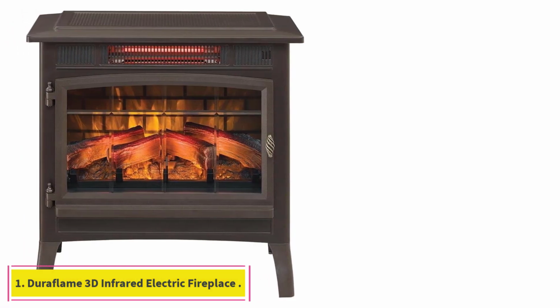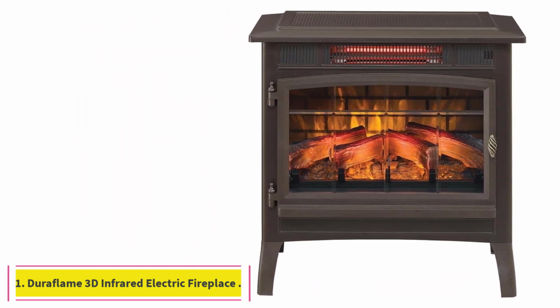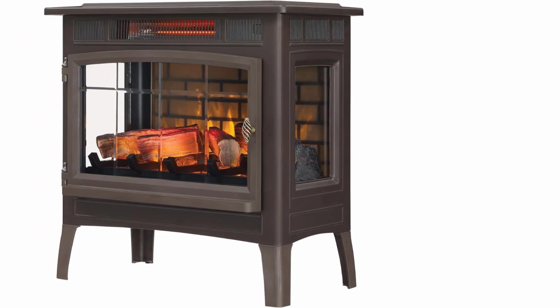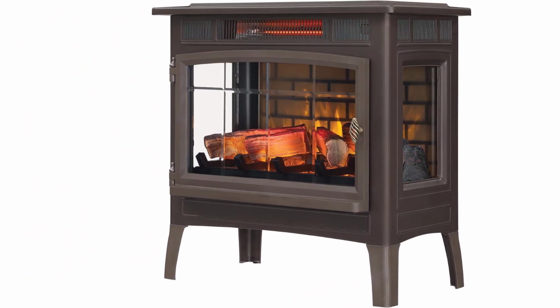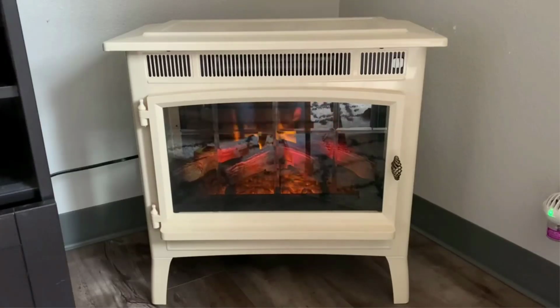Starting at number 1. Duraflame 3D Infrared Electric Fireplace Stove. The Duraflame 3D Infrared Electric Fireplace Stove Heater packs a lot of heating power into a compact, energy-efficient design. While operating the unit and using our P3 kilowatt monitor, we measured this unit to only use 0.48 kilowatt per hour, which was the third lowest kWh measurement among all the space heaters on this roundup. Translation: this is one of the most energy-efficient options on this list.